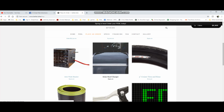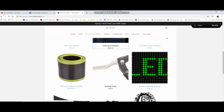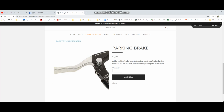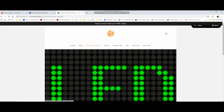Now, the solar roof, you can get the solar roof charger system if you want. That's $590. Here in Eugene, Oregon, I don't think it's all that beneficial. If I lived somewhere like Popeye lives in Florida, I definitely would have that. Parking brake, $65. That's a no-brainer. That way you can do away with the little piece of parachute cord that I use. So we'll get that.